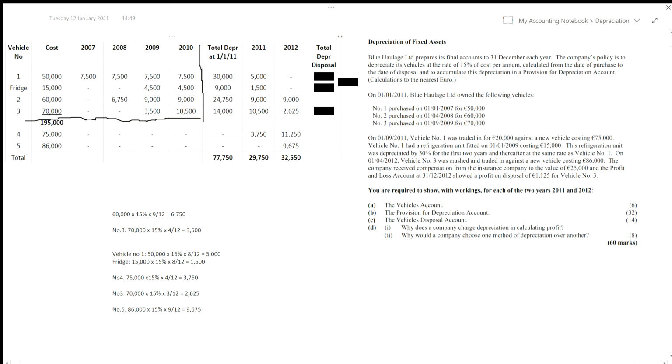To get my total depreciation, I just look back here at 2011, my total depreciation up to 2011, 30,000, because that's just all of these figures added together. So I have my 30,000, and I have my depreciation for 2011 and 12. 30,000 plus 5,000 plus 0 is obviously 35,000. What about the fridge? The fridge I had purchased again before 2011, so there's a couple of figures here. I added that up to 9,000, and for 2011 it had depreciation of 1,500. I add these two together, it gives me depreciation for the fridge of 10,500.